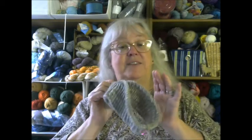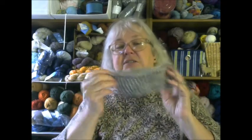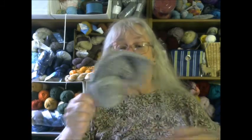If you don't have double pointed needles, I normally do this hat without double pointed needles. I usually do my decreases just by magic loop method. So, yes, there will be several techniques demonstrated on Wednesday's knitting video. So that will be Wednesday's video this week.